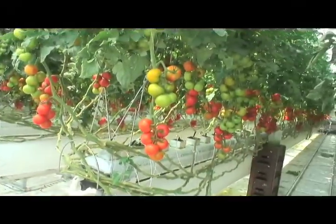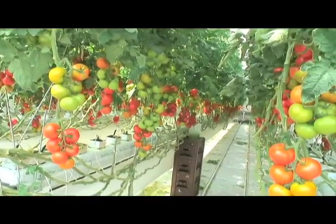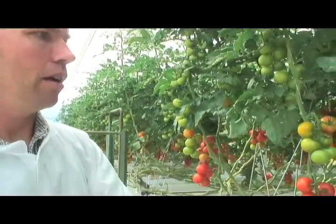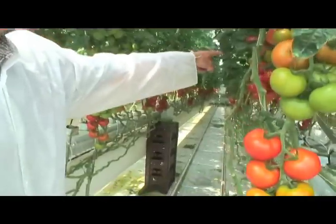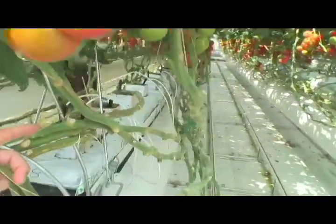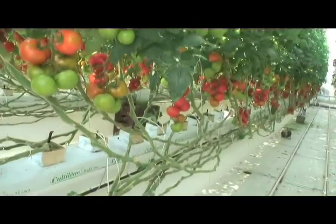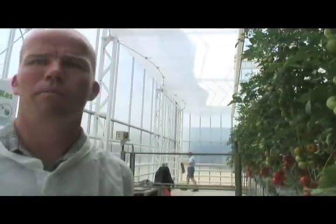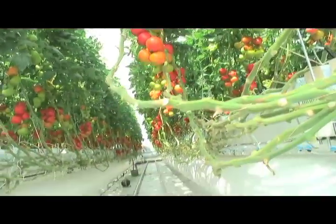And these plants are more or less how old? These are planted in December. So a little over half a year, maybe. You can see on the long stems. It goes all the way around. This will be grown until October, November, and then the crop will be changed. You start all new? Start new, yeah. And you start from seed or do you clone? It's from seeds.